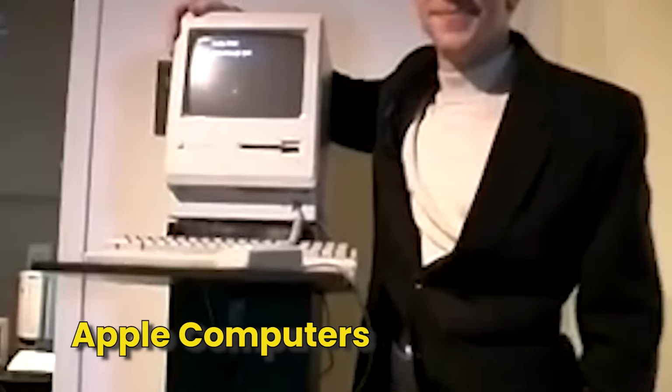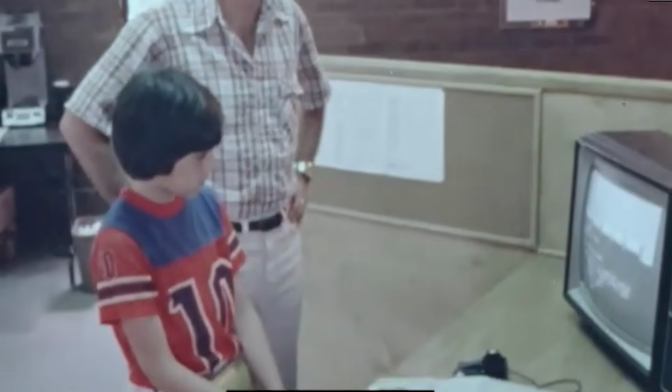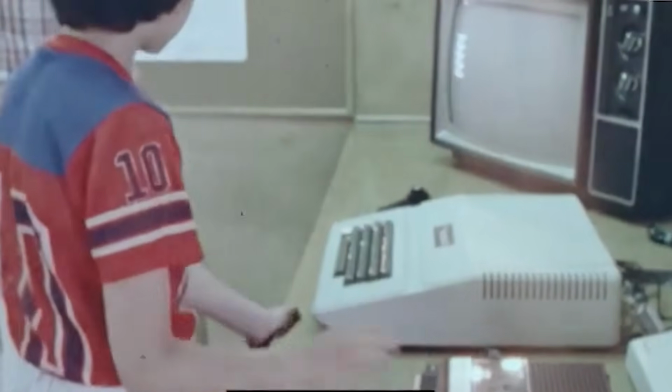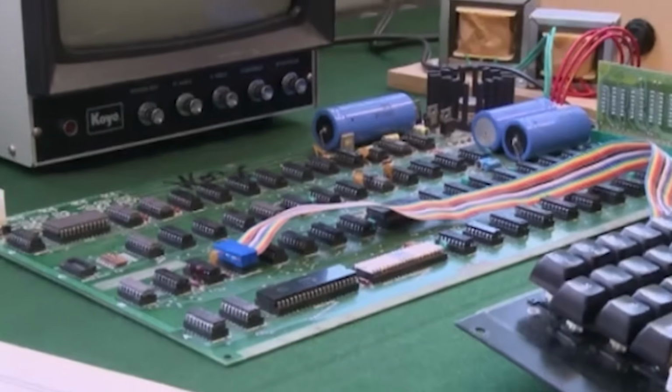Apple computers. Back in the mid-70s, a strange little machine started popping up in basements and garages, something called an Apple computer. It didn't look like much. Wood casing, a keyboard with no frame, no monitor. But it was revolutionary. Most people at the time didn't think twice about it. It wasn't sleek, it wasn't flashy, and let's be honest, most folks had no idea what to do with one.